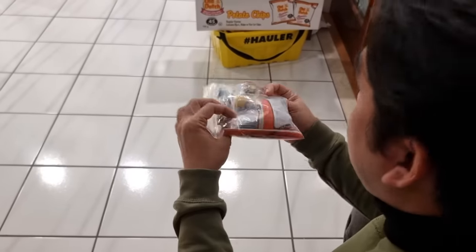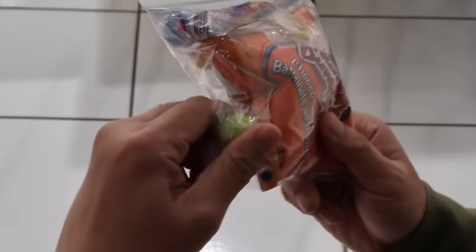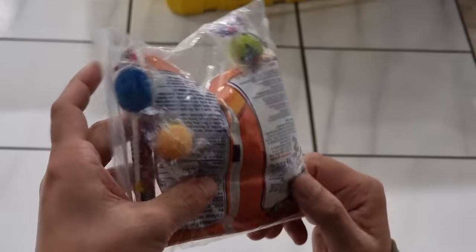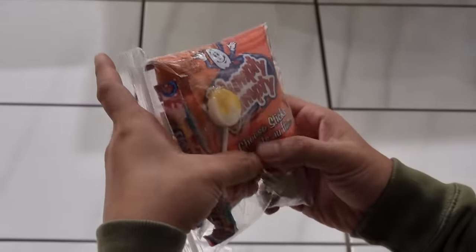What did my mom put in there? Some Humpty Dumpty cheese chips. Bubble gum, lollipops, rockets. Okay, there's quite a few things in there. We ain't one of those cheap houses that only give one piece of candy.